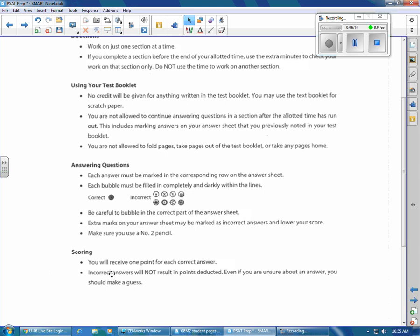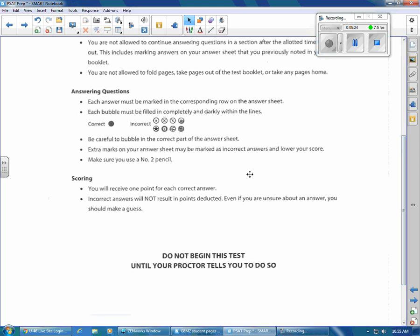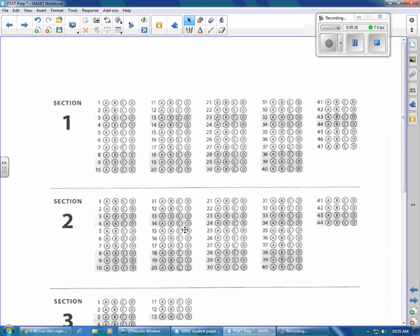Scoring we're not going to concern ourselves with at this point, but you do receive a point for every correct answer. Incorrect answers don't result in points deducted, so you are best off making guesses. If you're unsure about an answer, don't leave it blank. Fill something in. Especially when you have an answer sheet like the one that we have, when you leave blanks, it's easy to get messed up and start answering things on the wrong page. So you want to be careful of that too.